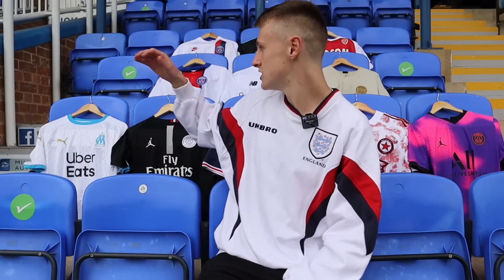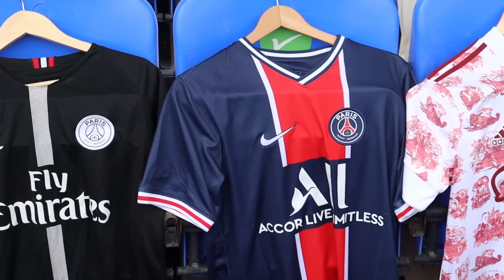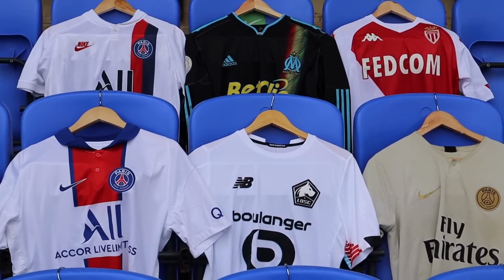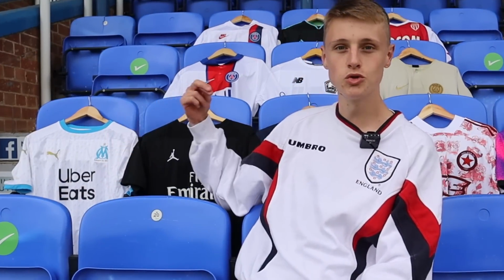We've got the first PSG Jordan shirt actually just behind me there. The first one they ever had. That shirt, by the way, fun fact, has been in the tumble dryer maybe about 50 times before I collected shirts and knew about how to store them properly. Still going, absolute trooper. We've got the Marseille rainbow kit up there. I love that one as well. And we've got another Marseille shirt there. We'll talk about a different variation of that later in the video. For now, let's talk about some in more detail.